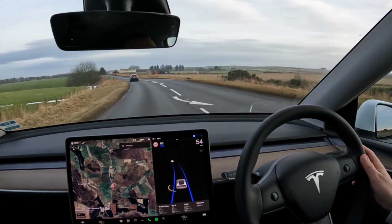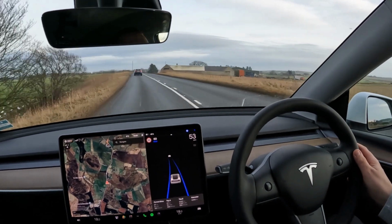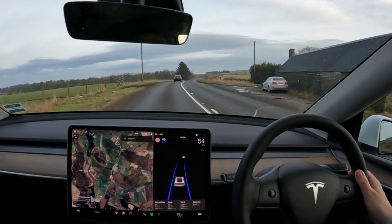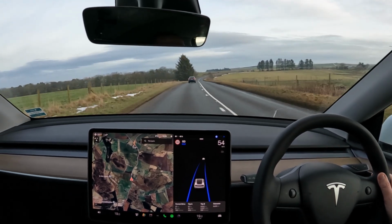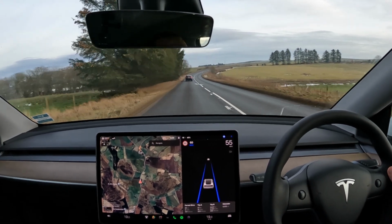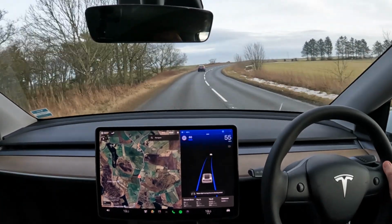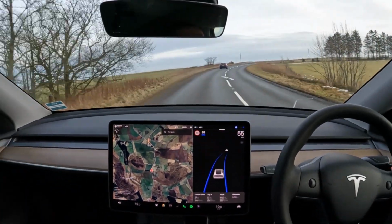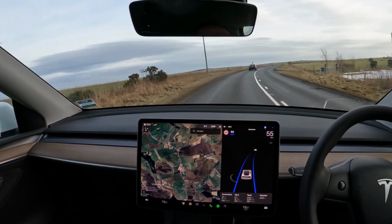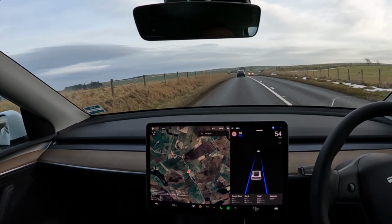And we're drifting into the centre. I mean, not dangerously drifting to the centre, but it's not as centralised in the lane as going round a right-hander. So I think this is really interesting. Well, I'm interested anyway. Again, the screen's flashing blue at me as if I haven't got my hand on the wheel, which I have. So no problem at all around there.